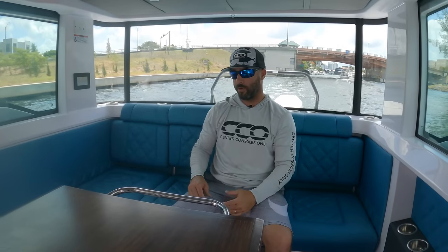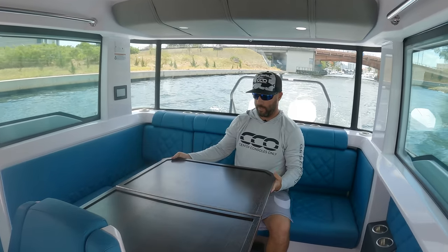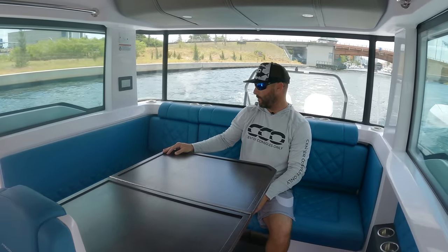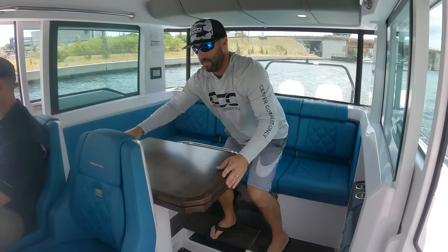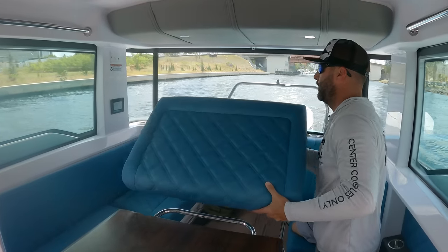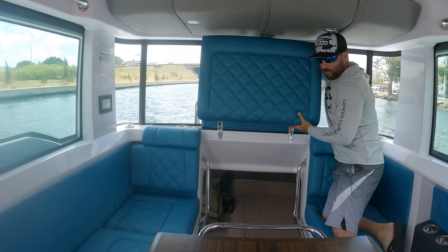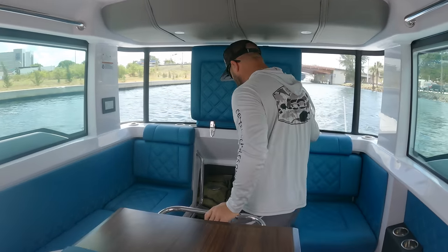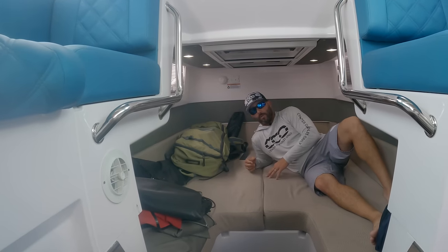So the last section I wanted to show you was the aft section of the pilot house. You have this dining room table that opens up like this, so you can sit 4 to 6 people here comfortably. And then last but not least, pull this piece up and you unveil the aft cabin. Clip that piece right there, drop down, and you have another full-size berth for 2 to 3 people to sleep.